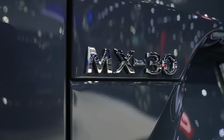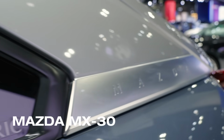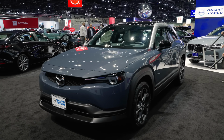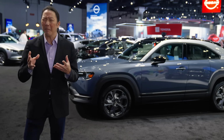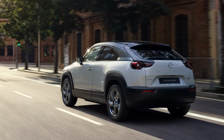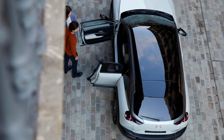The MX-30 is a new EV from Mazda that's big on style but short on range. With a range of just 100 miles on a single charge, the MX-30 is better suited for use in cities, and it makes overnight charging at home an absolute must.